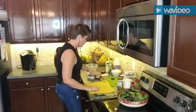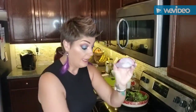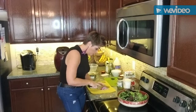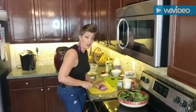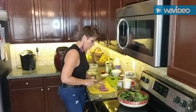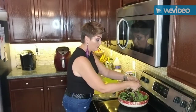Okay, so I'm going to slice up half a red onion right here, and I'm going to just slice it really thin and add it to the salad. I almost dropped that right on the floor. I don't like a lot of onion. I'm not a big, huge fan of raw onion, but red onion's not that strong, and it really does make all the difference in the salad. So the bacon that I have cooking, that is for the salad.